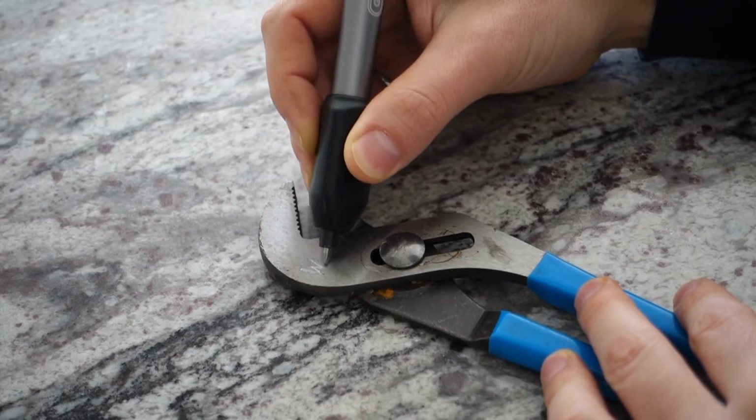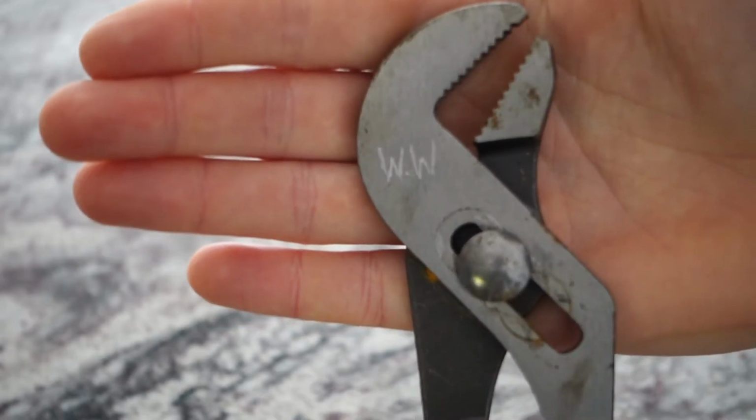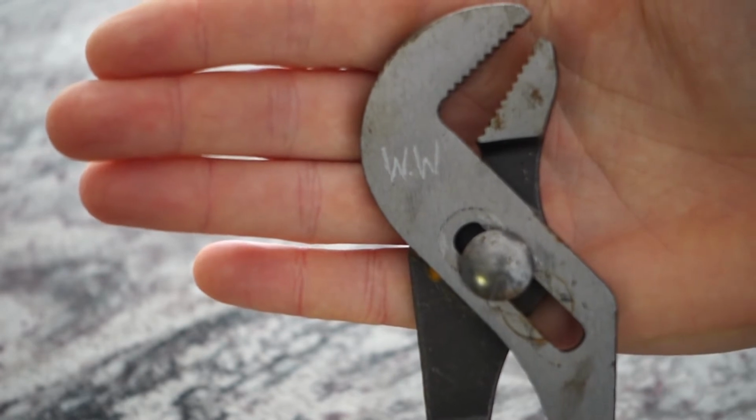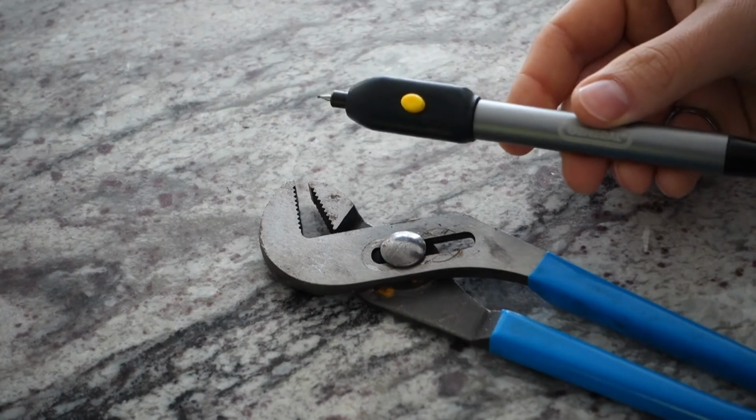And what I mostly use it for are my hand tools. Anytime I get a new hand tool, I will engrave my initials on it. That way when I'm lending out tools to people, I'm not really concerned about not getting it back. Not that I don't trust my sketchy friends or anything, but it just gives me that extra sense of security, I guess. And it's not just tools.